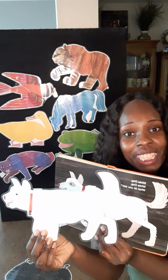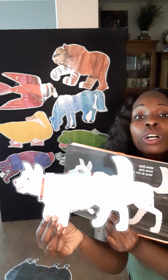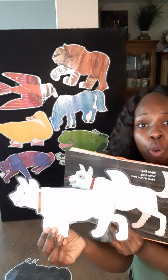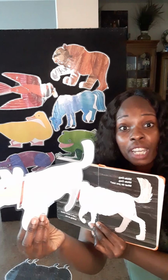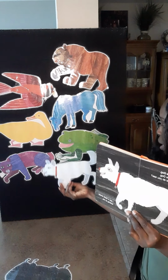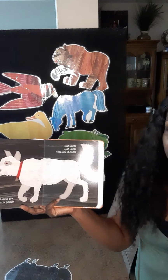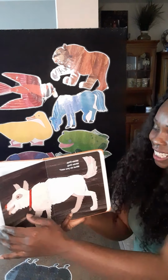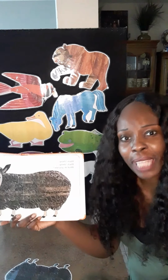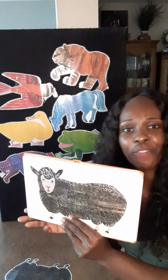Does anybody know what sound a white dog makes? Or any dog at that? Woof, woof, woof, woof, woof. Good job. Let's put the white dog on the felt board. I see a black sheep looking at me. Black sheep, black sheep, what do you see? Can you help me find a black sheep?